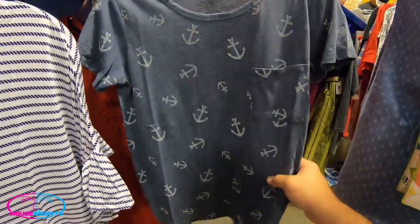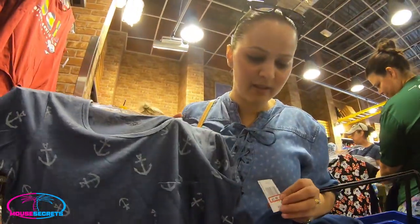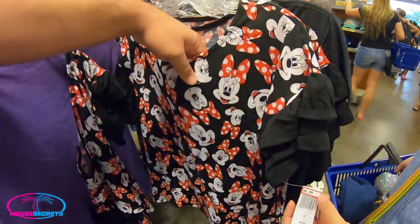This is the one I got. You got this one? Yep. The gray anchor with the pocket too. Okay, that one's very cool. I've seen the pink one. $7.99. Okay, very cool. All right, check out this really cool Minnie Mouse blouse.